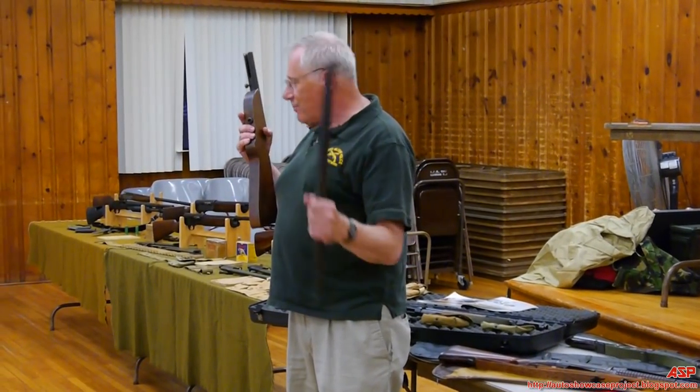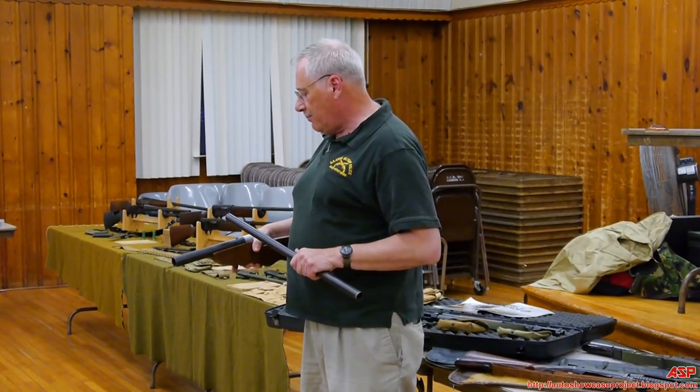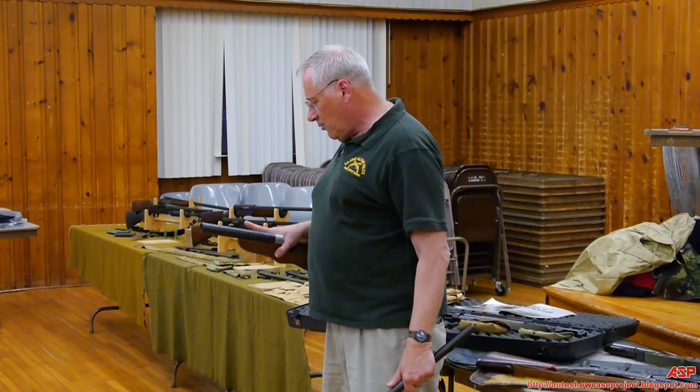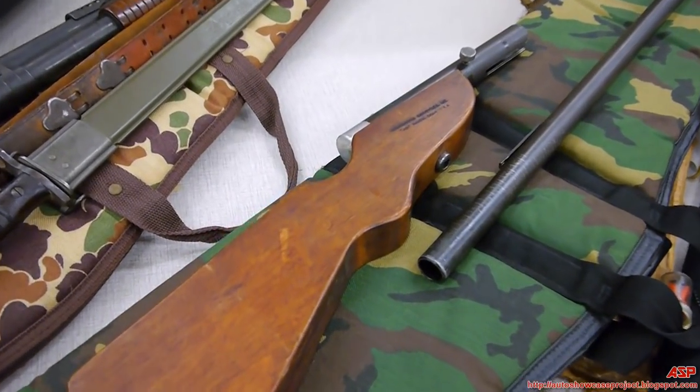It's got, let's see, this is one part. That's part two, part three, the bolt is part four, the stock is part five. The wing nut's not necessary. Five parts. You can go to Home Depot and build one of these.